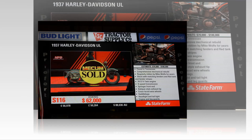Excelsior's 1928 Super X Racer contains a 45 CI V-twin engine that Harley-Davidson adopted as their longest-running production motor in the company's history. Classic saddlebags were sold with Wolfe's 1928 Super X Racer, listed with a $13,000 asking price.